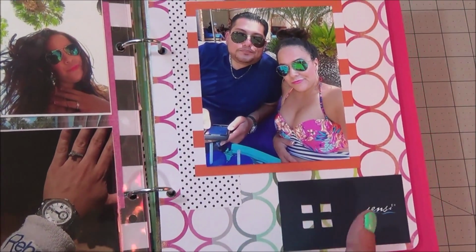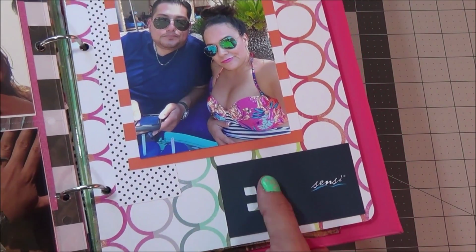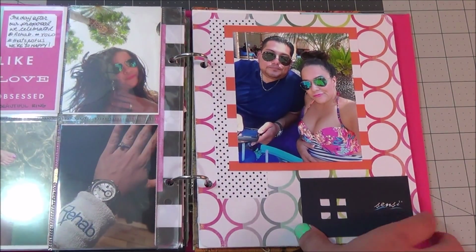And then us giving complete attitude faces, future Mr. and Mrs. And then we ate dinner at this restaurant. I kept the card because I liked it. It's kind of punched out, and it's called Sensi. It was in the Bellagio.